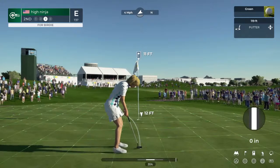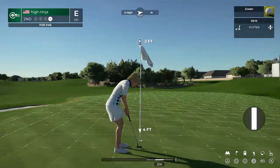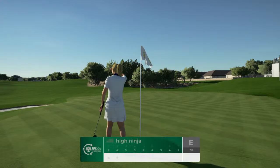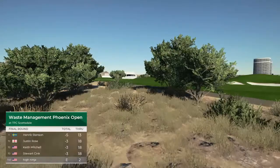Oh, that's frustrating. An opportunity to make their par. And we'll hold. Let's move on. So, no movement on the leaderboard there, remaining at even overall. Moving down the leaderboard, Luke, never a good thing.